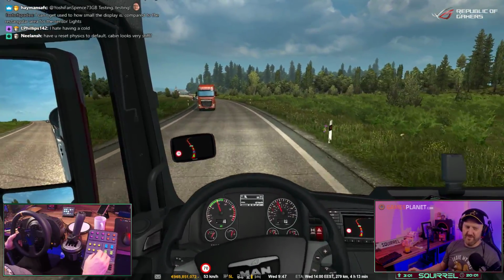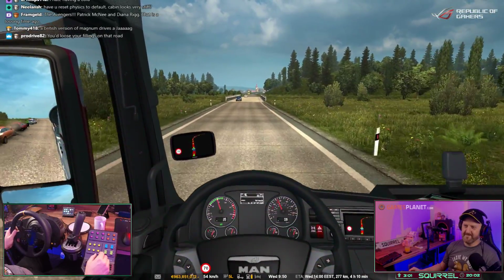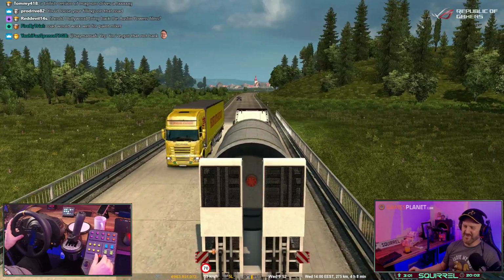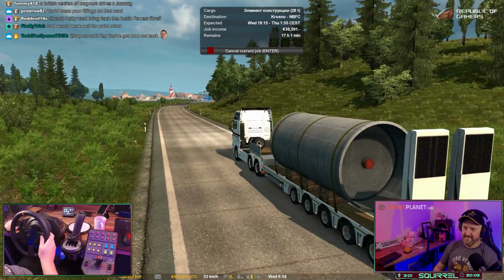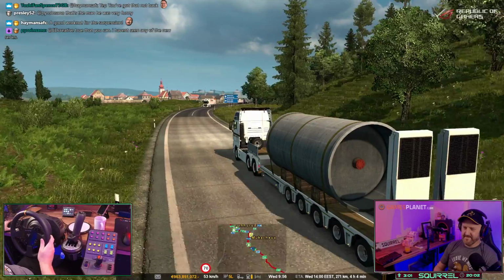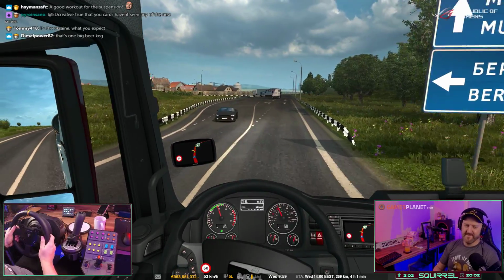Oh, this road is terrible. Rip. You lose your fillings on this road, you're not joking. Oh, tarmac. Phew.